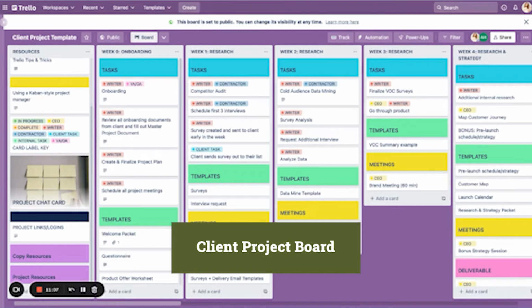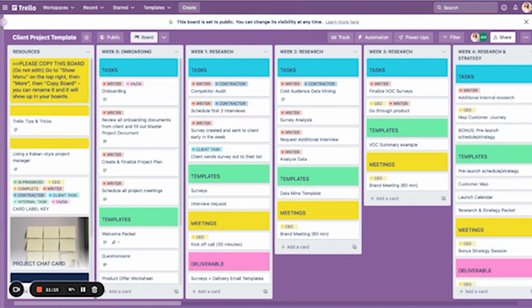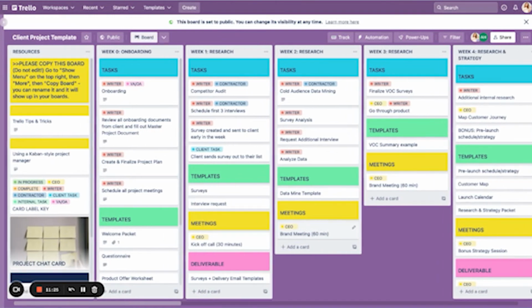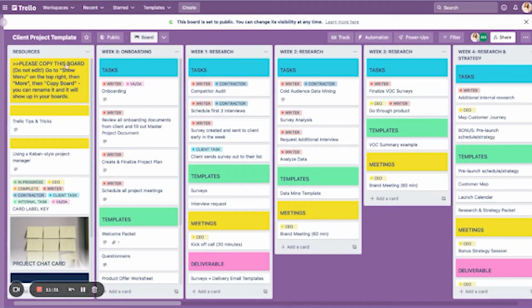Now, look, I am not making this available as a swipe because this is so specific to our business. I don't care if you see it. It's not about keeping it behind a paywall, but you're going to have very different steps. The point is to see how this is laid out, see if it makes sense for you, and to structure something similar. Once you know how to use Trello, once you have this project board, you can totally make something that looks exactly like this.